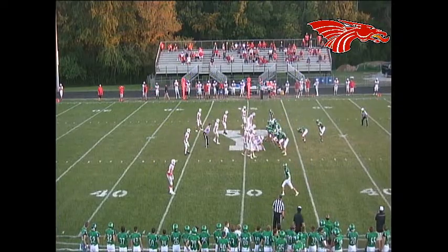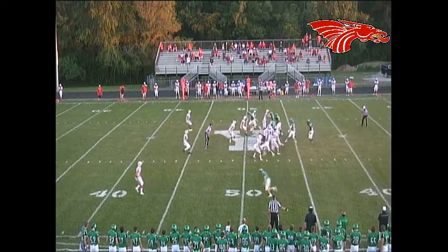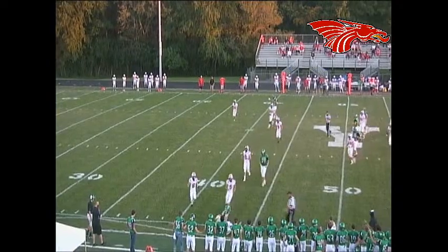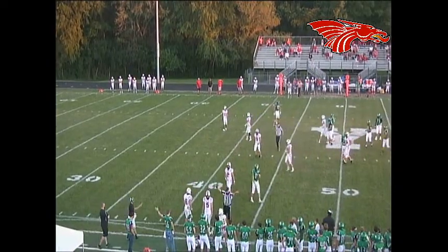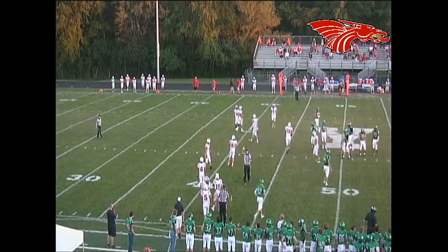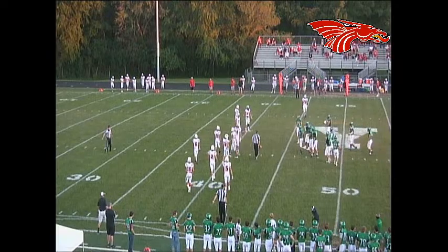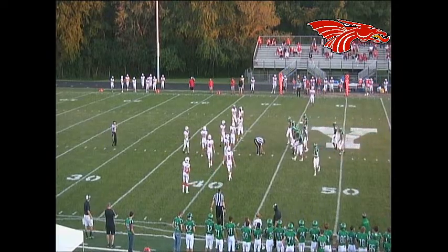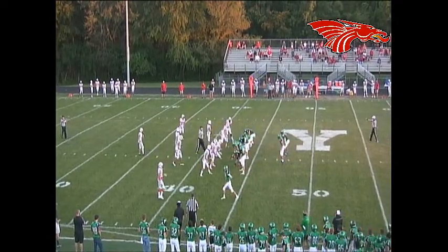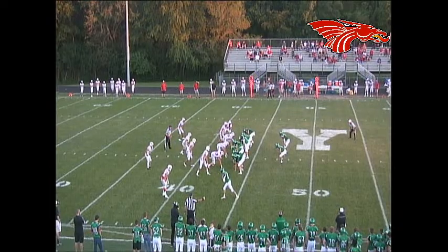Again, an eye in the backfield, double tights. One receiver to the left is Gibson. And here's a drop back pass. Gibson makes the catch and is ushered out of bounds at the 42 or 43 yard line. That's going to be short of the first down, however. It's a gain of 9. They're lining up and going on it right now. So it's going to be a 4th down for Yorktown.